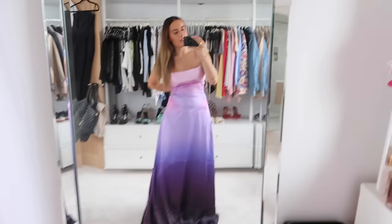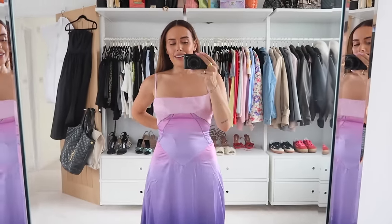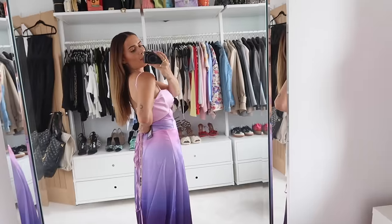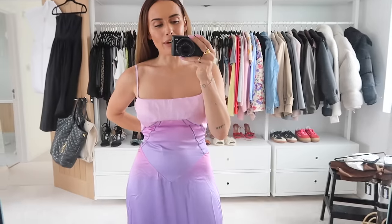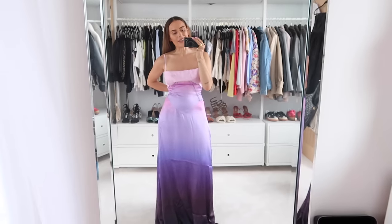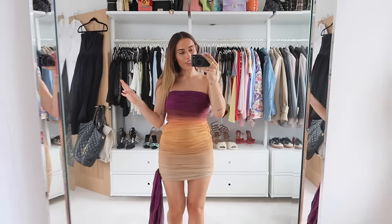Not a fan of this dress. I just had to fully undo all the corseting just to get in it. That was a workout. It's literally just being held together at the back by me. It's not worth it. It's just not worth it. It's nice, but no, I don't like it now. It's not worth it. This, however, this was worth it.